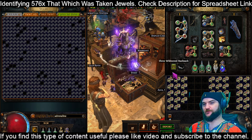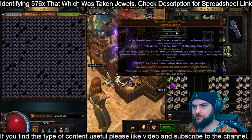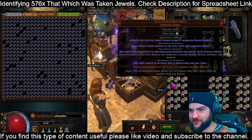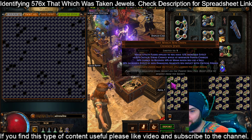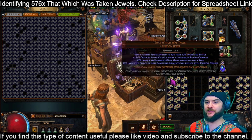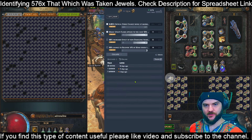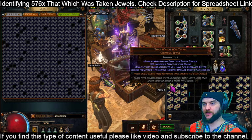All right. Number 1. Base power charge. Okay, base crit with power charges. Magic flasks have increased effect. Increased effect of non-damaging ailments. And chance to recover when you use a skill. That is lit. What's magic flask plus base crit? One mirror. Okay, next one.